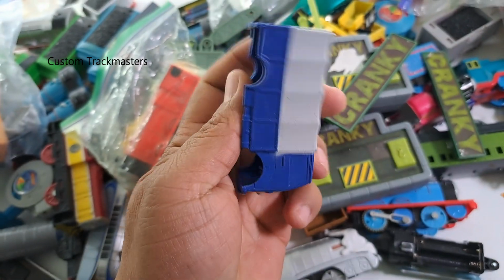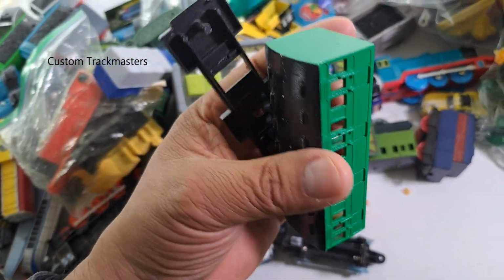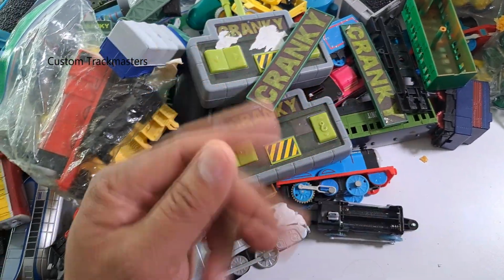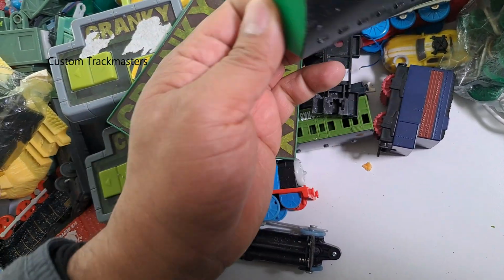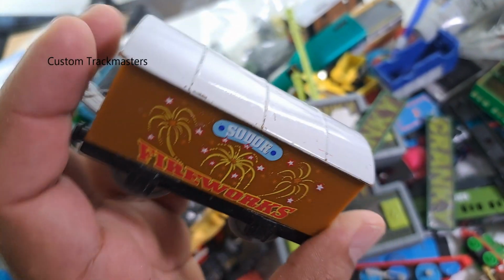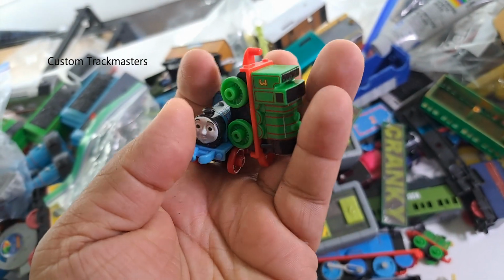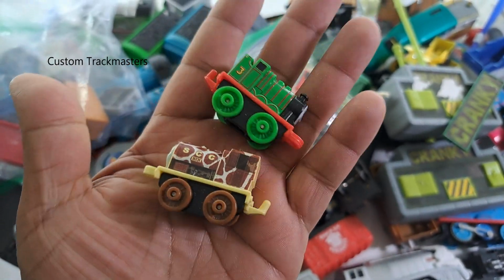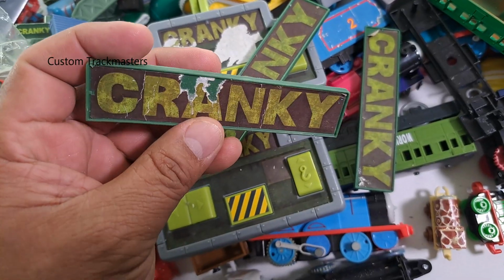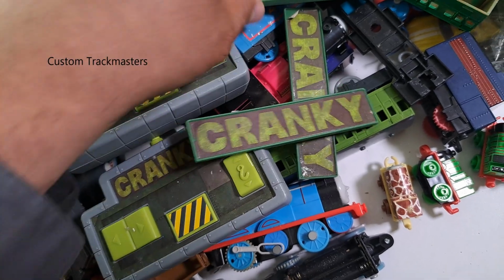So here is a custom. This is a copy I made a long time ago. Finding a lot of parts from projects. Probably you remember I did a lot because I don't do only one, I do a lot. So sometimes I have some leftovers. Sodor fireworks. Nice band. Look how tiny. Minis. Nice. I'm finding a lot of good stuff here in the boxes. Another Cranky's nameplate. I need to start making some decals for these nameplates.